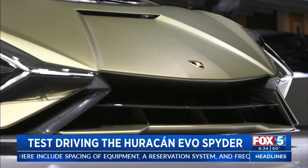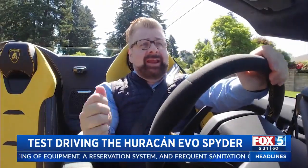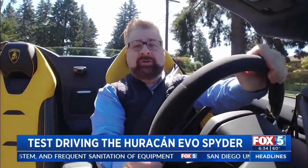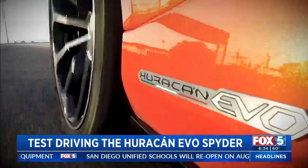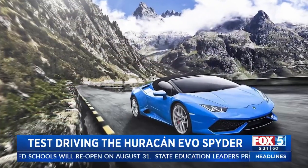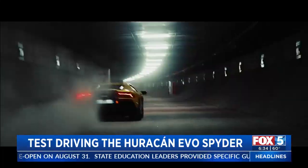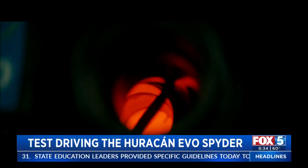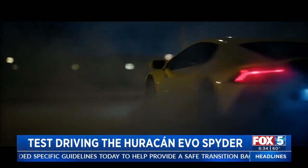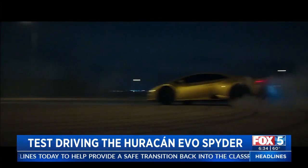2.8 seconds. This is the Lamborghini Huracan EVO Spyder, and this is one of 4 vehicles that Lamborghini have created out of the Huracan. Its siblings are the hardtop Lamborghini Huracan EVO all-wheel drive, the Lamborghini Huracan EVO all-wheel drive Spyder, and last but not least, the Lamborghini Huracan EVO rear-wheel drive hardtop. 2 convertibles, 2 all-wheel drives, and 2 rear-wheel drives.